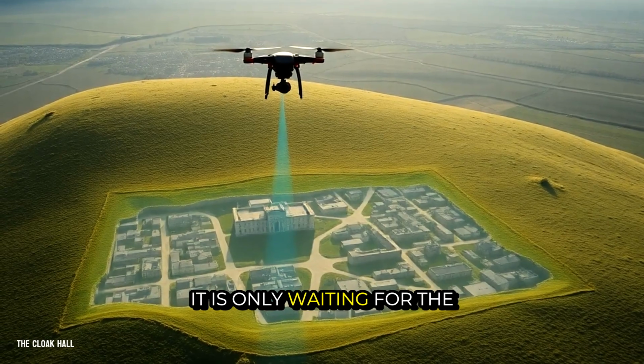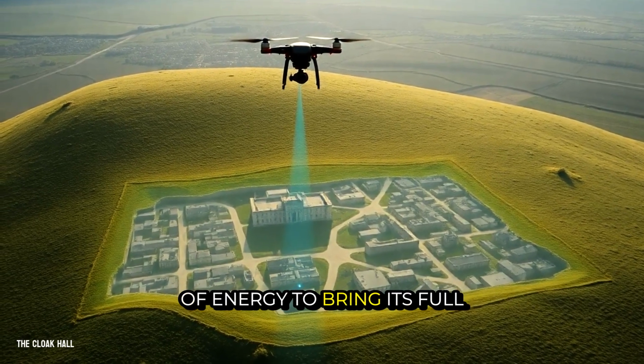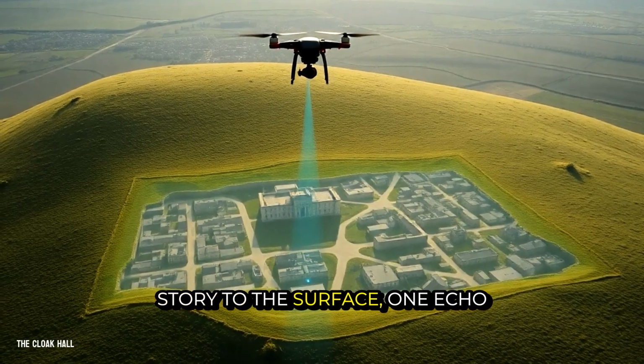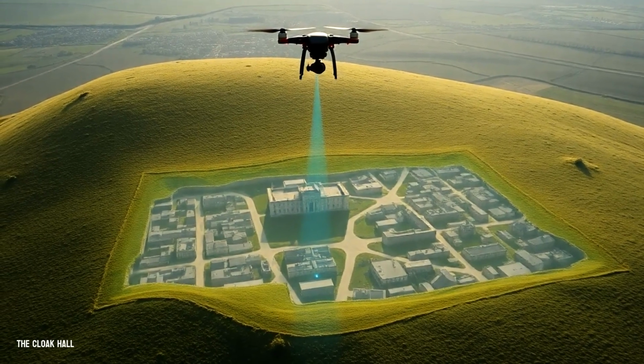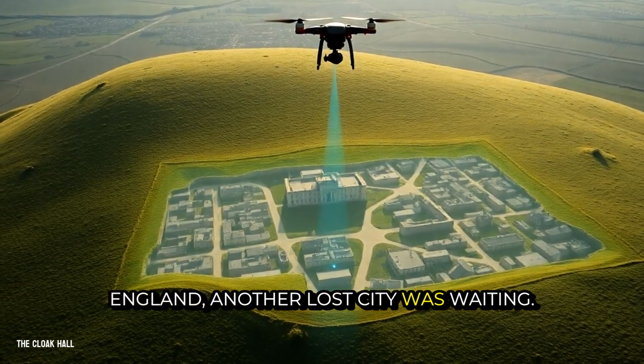It is only waiting for the right frequency of sound or pulse of energy to bring its full story to the surface, one echo at a time. On a windswept hill in southern England, another lost city was waiting.